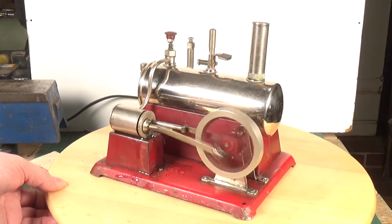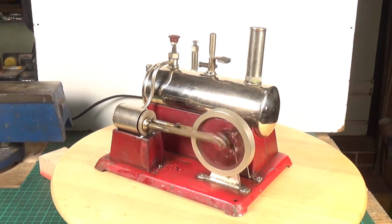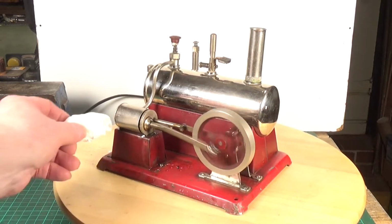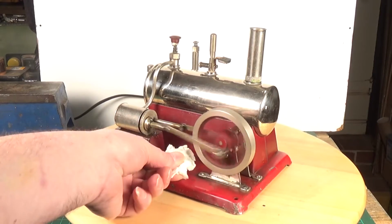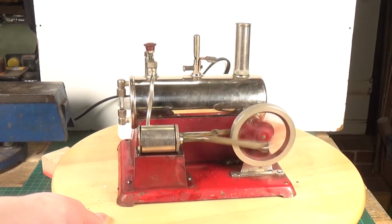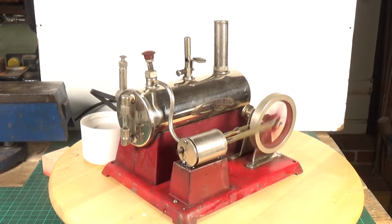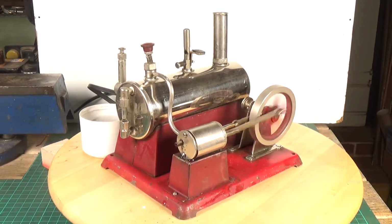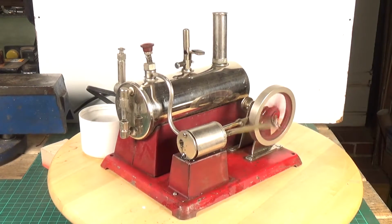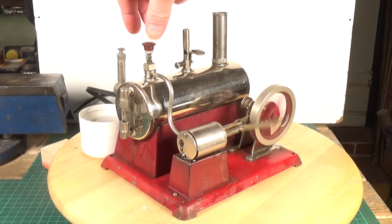There's nothing wrong with that at all. Perfect. All I've done is oil it up, put water in it, connect the power. It runs a treat. Yes, very pleased with that. Oh yes, plenty of pressure in there.